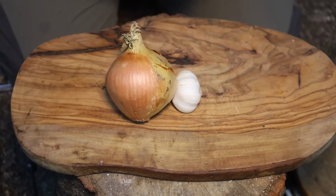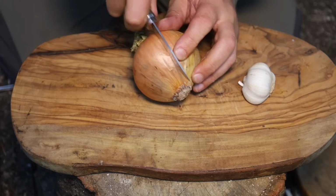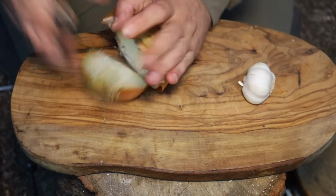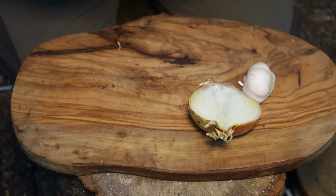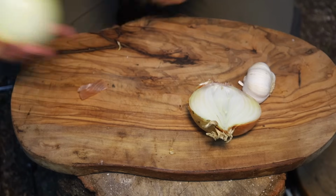Well, it's been overcast for some time now, but still no sign of the rain, unfortunately. Oh well, I'm going to get on with starting dinner. If it rains, it rains. If not, I can still enjoy some good food. So I'm just going to finally dice up an onion and some garlic to start off.